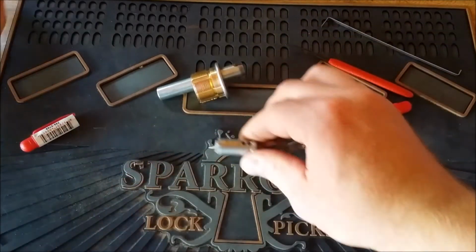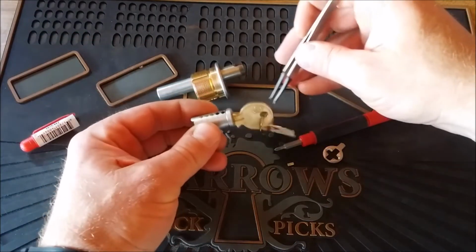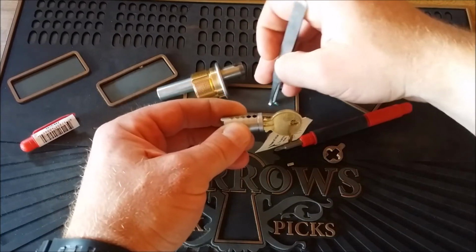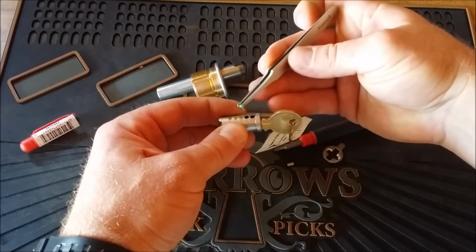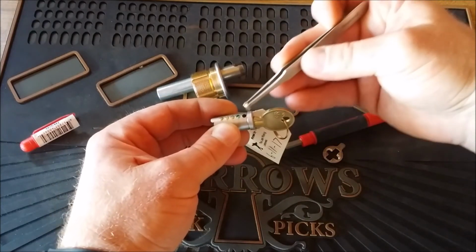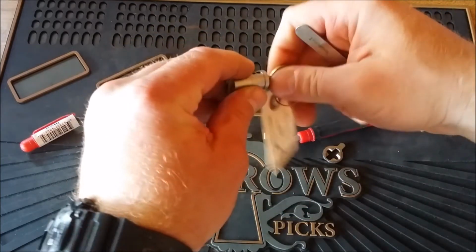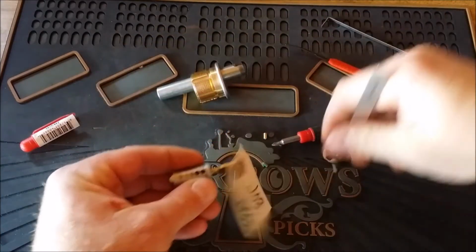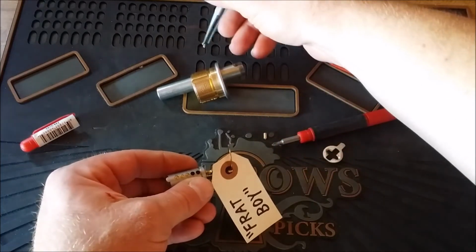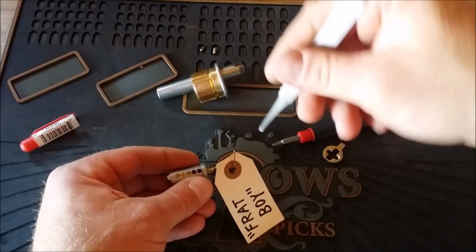They look about the same. Get my tweezers here. Okay. And of course I put them in backwards. Alright, so this is key pin 1 here. Or no, yeah, this is key pin 1. I'm just going to put them up here. We'll zoom in on those later. This is key pin 2. And those are both standards.